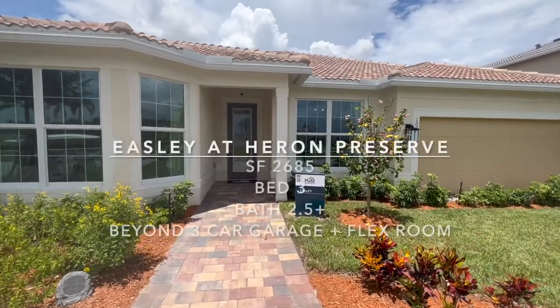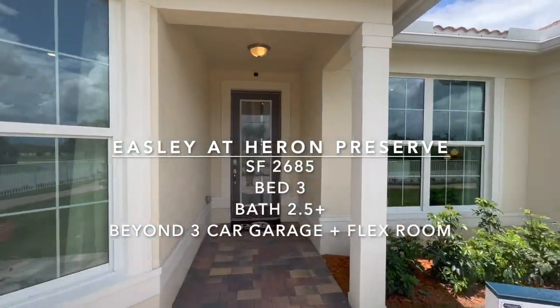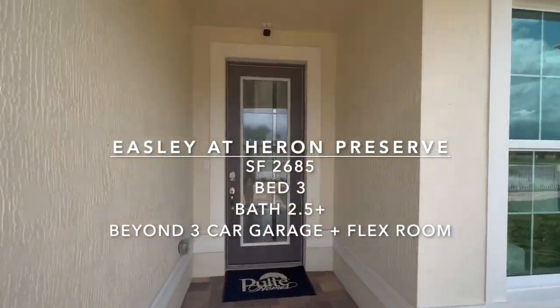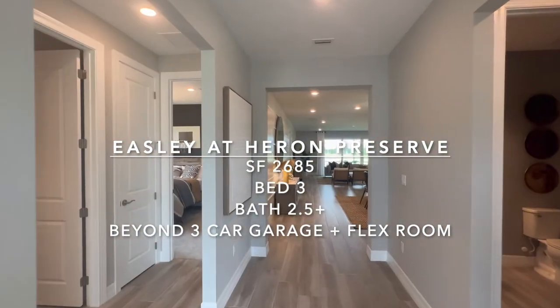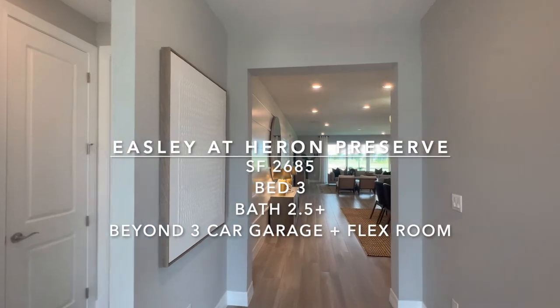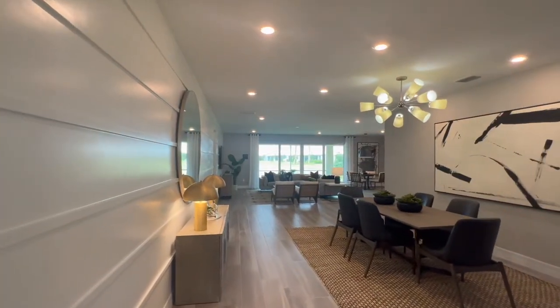So here we have the Easley by Pulte Homes. The Easley is going to give you 2,685 square feet under air, 3 bedrooms, 2.5 bathrooms, a 3-car garage, a modern design with an open concept, a large master suite, and a flex room that can serve as either a den or an office.